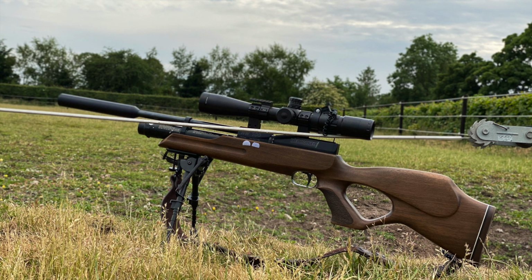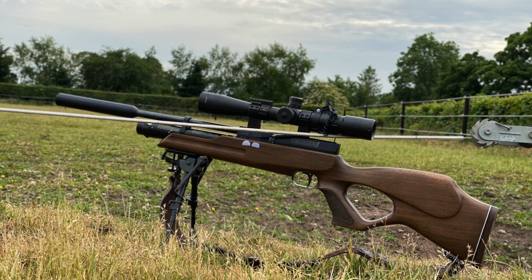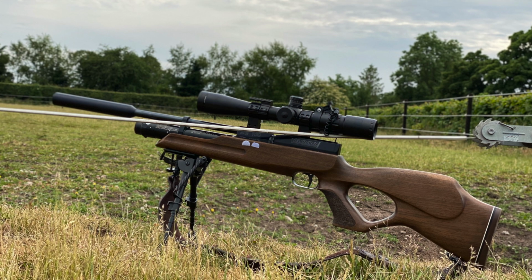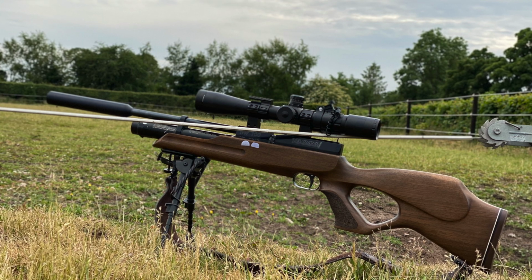So this morning we found ourselves at a brand new permission in Market Drayton, Shropshire. We've been called by the landowner whose fields were absolutely covered in rabbits. You could get between 10 and 15 yards before they even moved. Along with me was my two boys Max and Harry, and also my dad Steve.